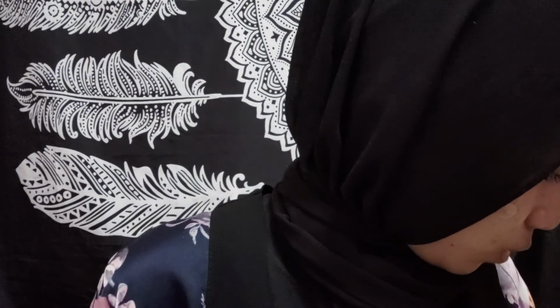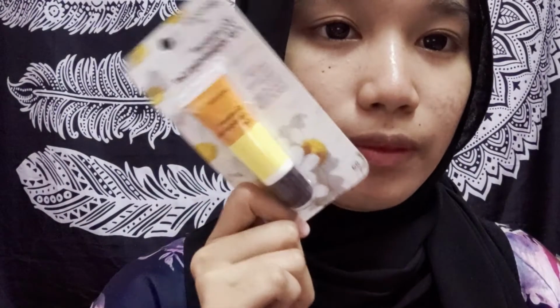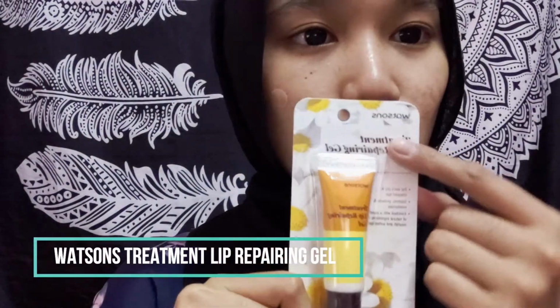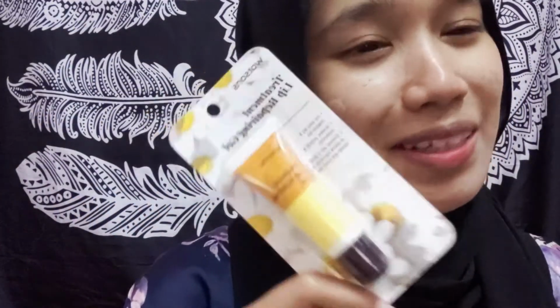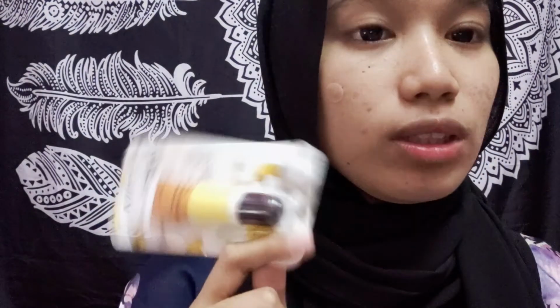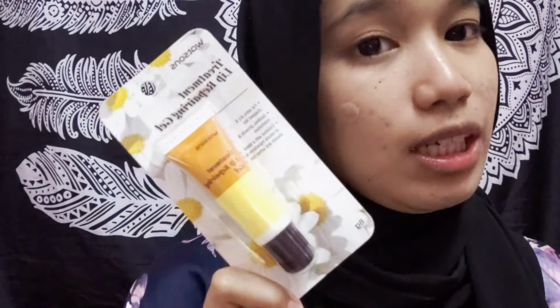And barang ketiga saya beli dekat Watson, treatment lip balm repair, brand Watson punya. Saya dah lama nak beli benda ni, tapi macam mahal sangat dalam RM15 untuk Icha. It's mahal, so Icha tak nak beli lagi. So dia ada offer 50%, so Icha beli dalam RM7 something.